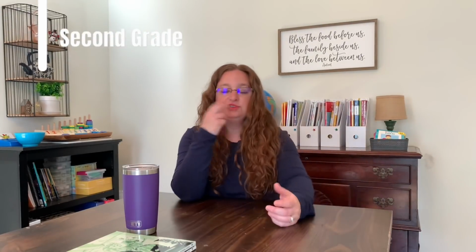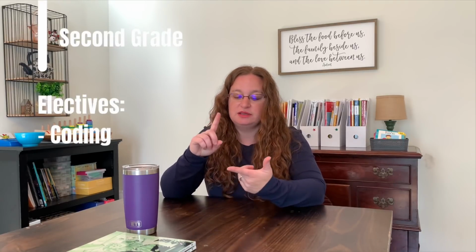He has two, we'll call them electives, because they're subjects that he's interested in, and so I just double down on those and provide resources. The first one is coding. He does Code Spark. He has a couple of coding games on his iPad, and then he has Scratch Code and Scratch Code Junior that he just plays with whenever he feels like it. It's not a mandated subject. It's not something I task him with. It's just something that falls into the rotation. So it keeps him busy while I'm doing one-on-one with the other two, which is nice.